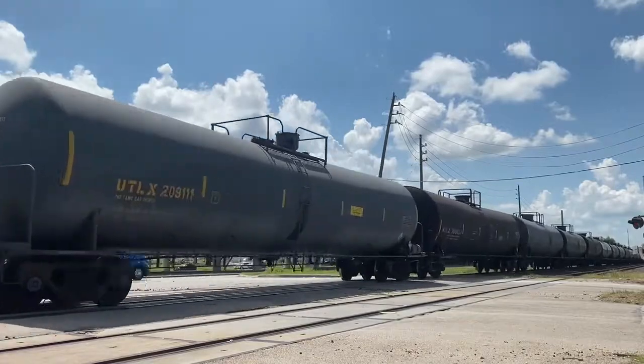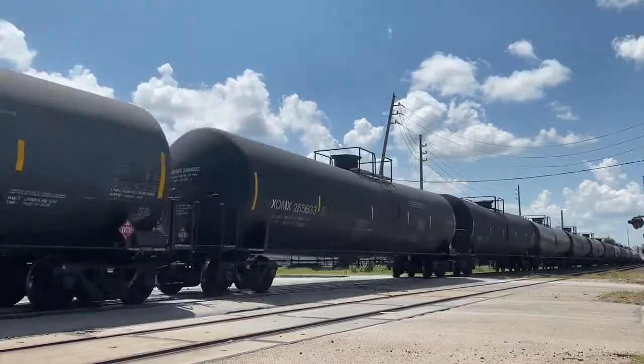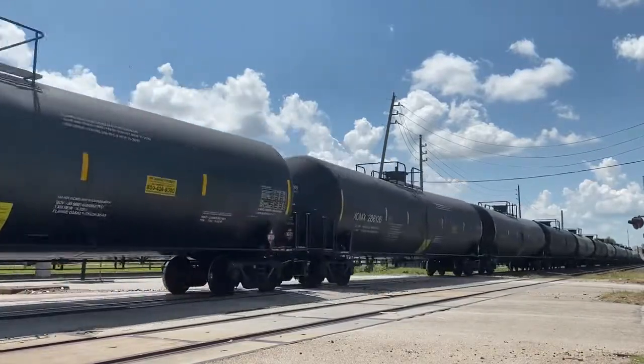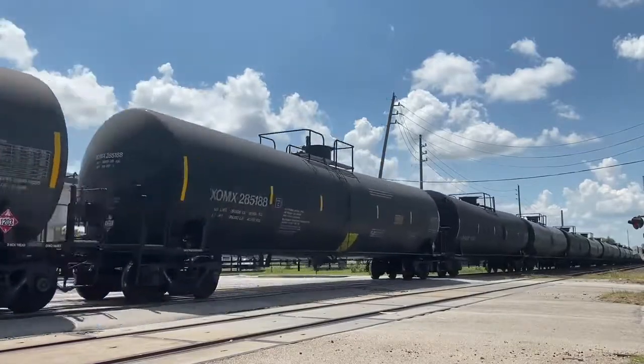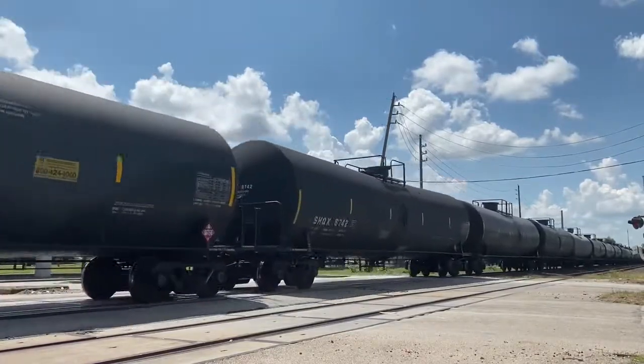The train that it was meeting was the QQRKO. A crude oil train coming out of Mexico, empty, going to Corpus, Texas, to be loaded and then sent back to Mexico.